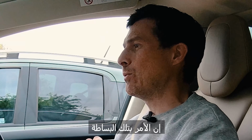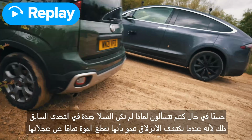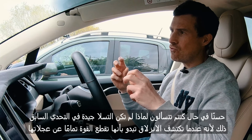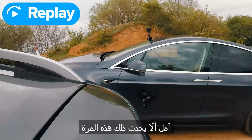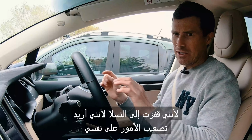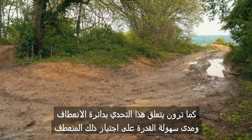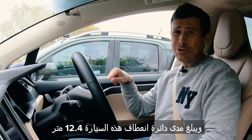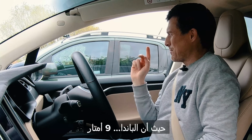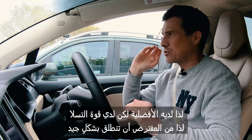It's that simple. Now, in case you're wondering why the Tesla wasn't so good on the last event, it's because once it starts to detect slip, it seemed to really cut the power to the wheels, and so it got a slow start. Hopefully that won't be a problem this time, because I've now jumped into the Tesla, because I want to make things harder for myself. You see, this is all about the turning circle and how easy you can get around that turn at the top, and this car's turning circle is 12.4 meters, whereas the Panda's 9 meters. So he's got an advantage, but I've got Tesla power, so I should shoot off well.